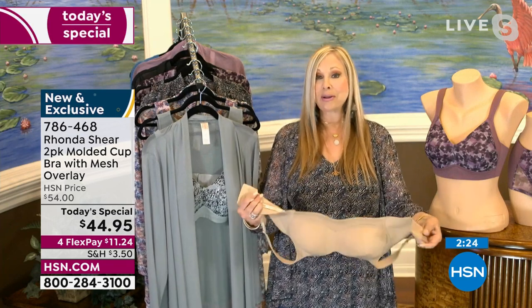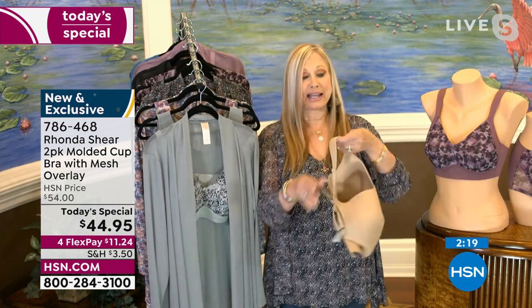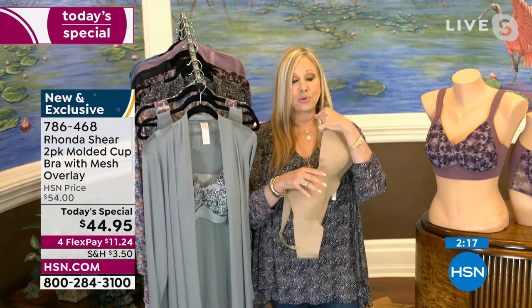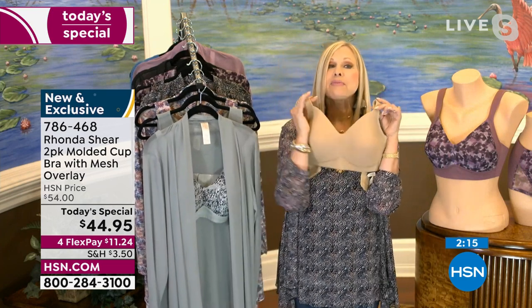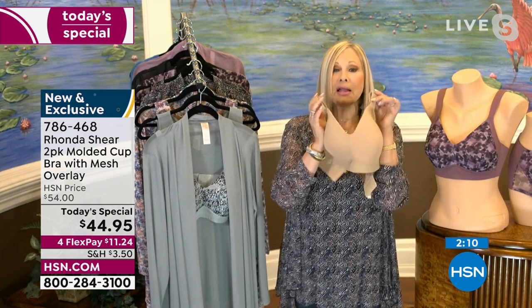You do not have to have fear about stepping into this bra. Adjust it where you want it. As you said, set it and forget it. Beautiful padded shoulders, but yet it's going to perform for you. Like maybe you had a favorite bra, but it was really uncomfortable, but it really did the trick. That's how this is going to perform for you. And you're getting two of them today.